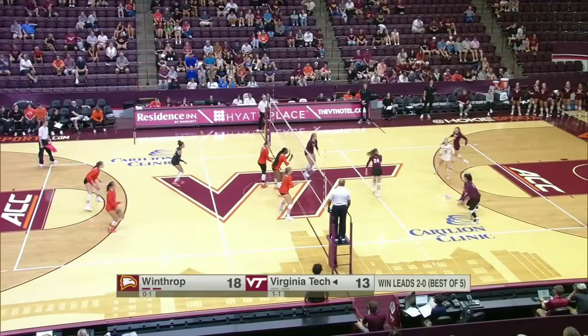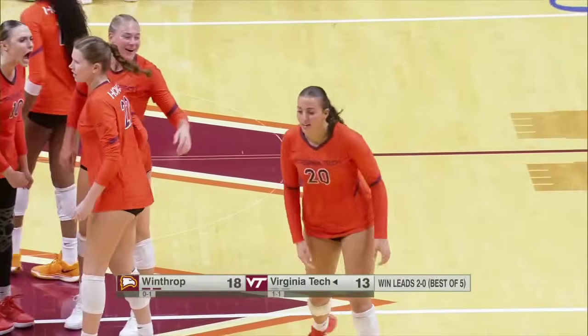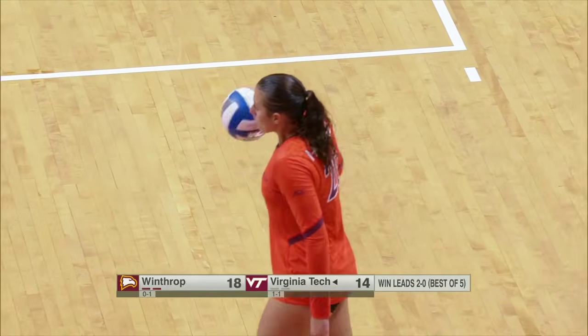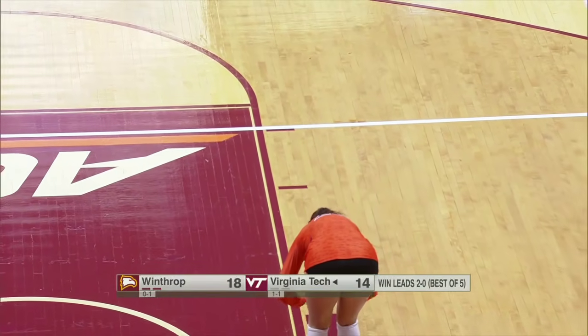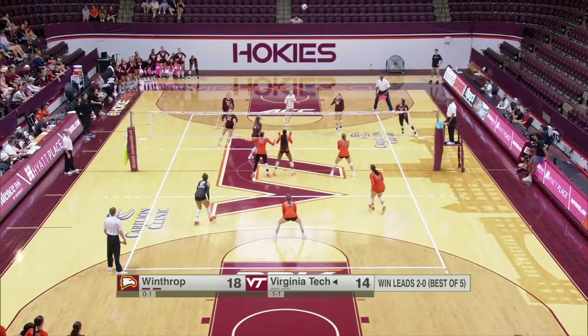It's an ace for the freshman, third ace for Virginia Tech in the ball game, and they cut the deficit down to 4 with it. Carrick, a 3-sport athlete in high school, played volleyball, basketball, and beach volleyball.